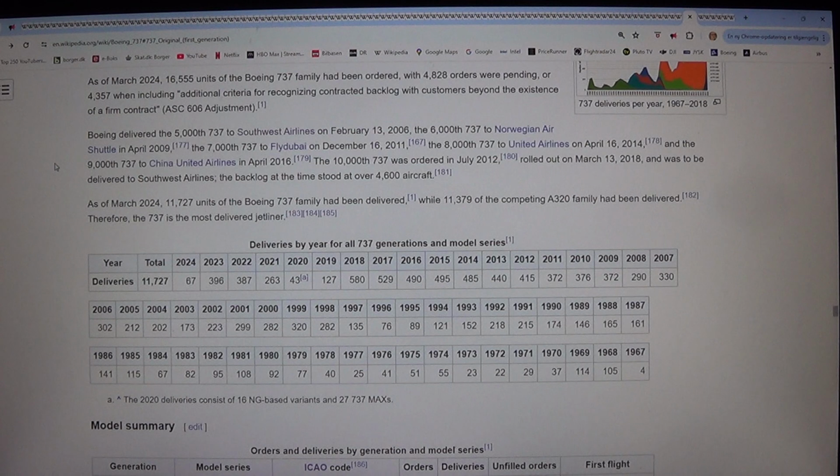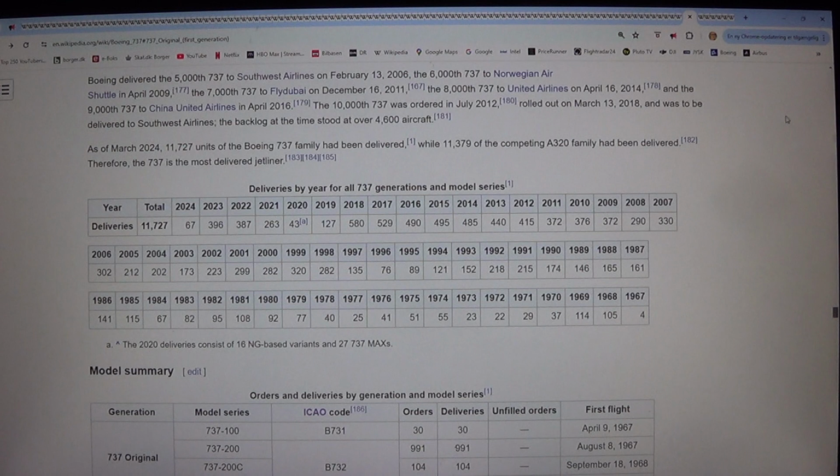The 10,000th was ordered in July 2012, rolled out on the 13th of March, 2018, and was to be delivered to Southwest Airlines. The backlog at the time stood at over 4,600 aircraft. As of March 2024, 11,727 units of the Boeing 737 family had been delivered, while 11,379 of the competing A320 family had been delivered. Therefore, the 737 is the most delivered jetliner.